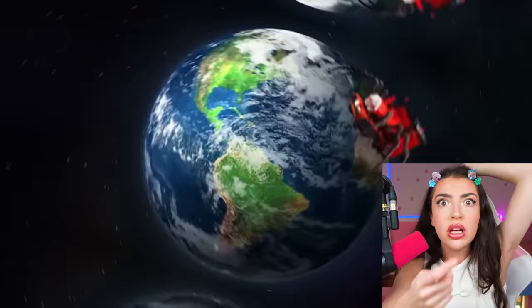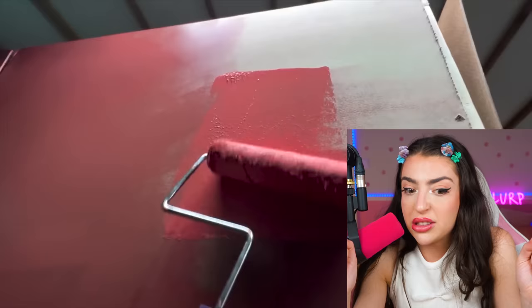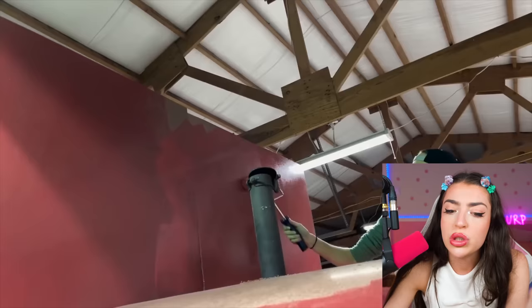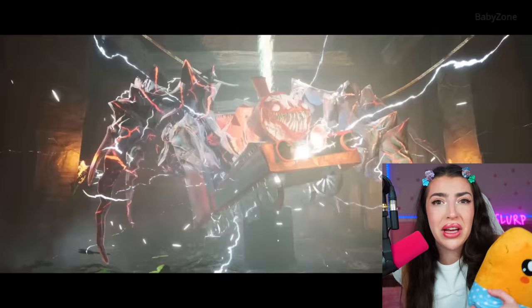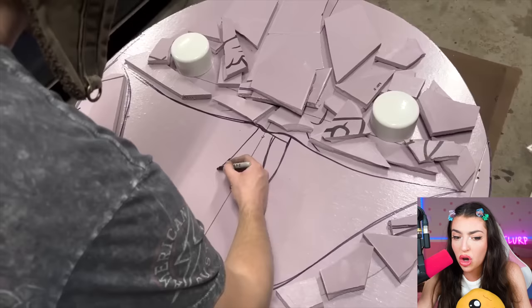Okay, quick, quick, quick. We gotta start painting. And they picked a fire truck red. But why are they painting Choo-Choo Charles fire truck red when Choo-Choo Charles isn't a fire truck? He's a fire train, or no, train fire, spider train. Or actually, when I look at him, more like spider pain. I don't like it. Okay, let's see what happens after they finish painting Choo-Choo Charles.